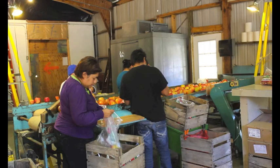As the apple sorting process begins, the workers sort the apples into 3 separate grades. These grades depend on the quality of the apples.